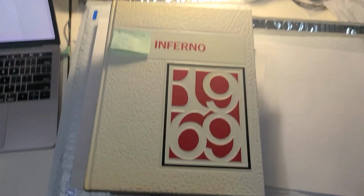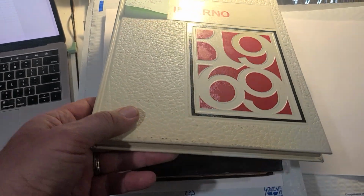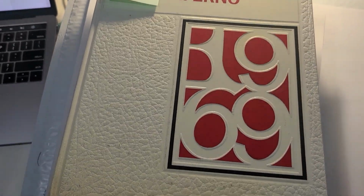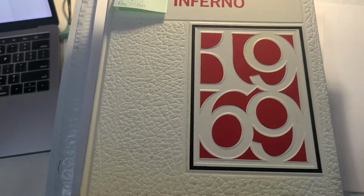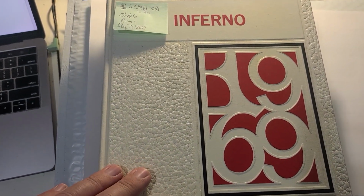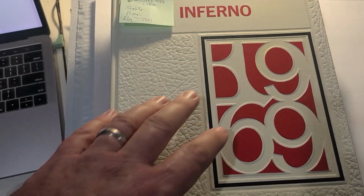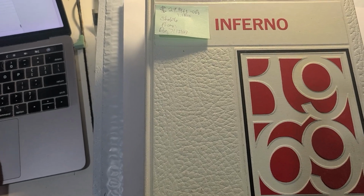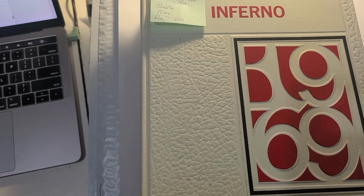What does this look like? If you guessed yearbook, you're correct. From 1969, Inferno. This yearbook came from the same city that both of my stores are in. And this sold, let's see, where's this from? This is from a donation last year in July, so during the summer. This sold for $25 plus shipping.